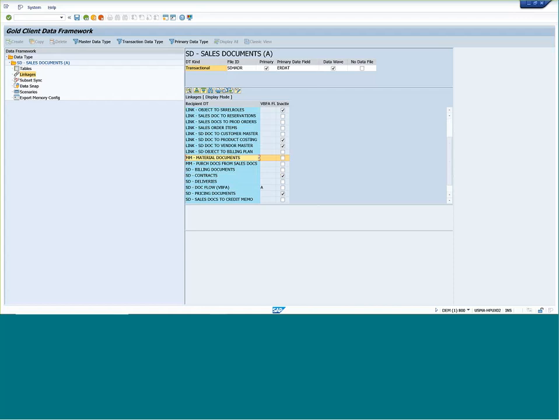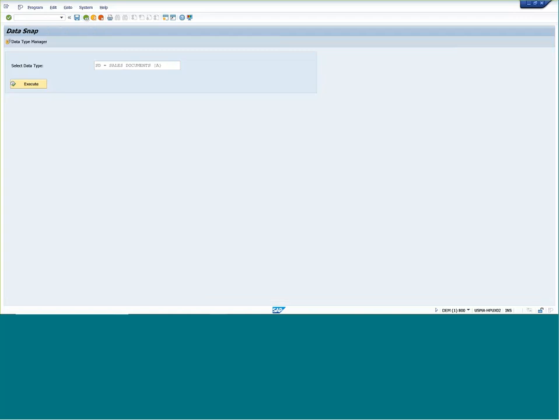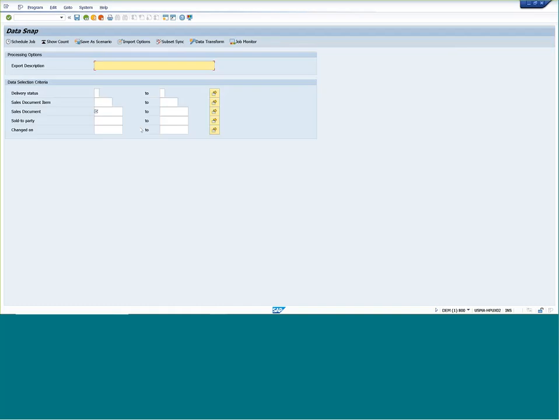So having selected that, that's all there is basically under the covers to make your Gold Client solution work for you. So we're going to execute this, and we're now going to select one or multiple documents. It could be the case where you have a production support issue.